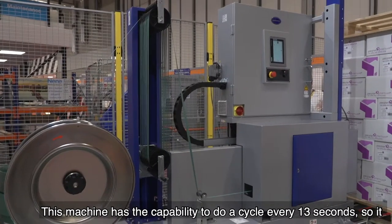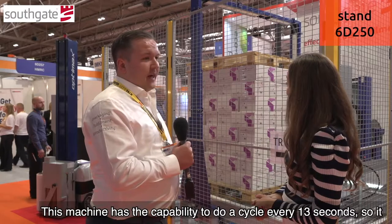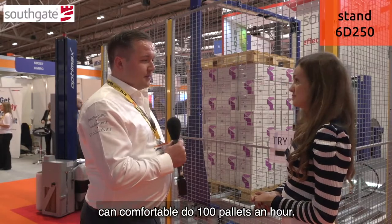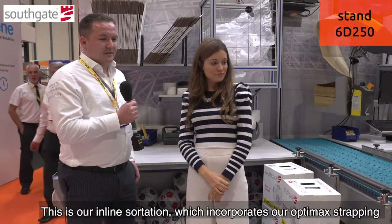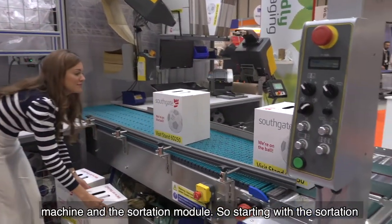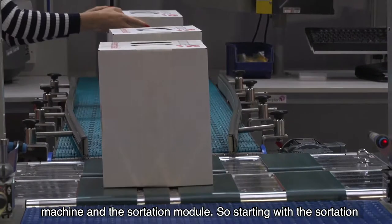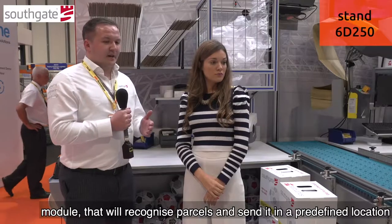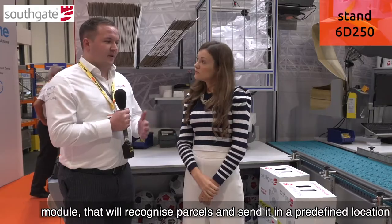This machine has the capability to do a cycle every 13 seconds, so it can comfortably do 100 pallets an hour. It's our inline sortation, which incorporates our OptiMax strapping machine and the sortation module. Starting with the sortation module, that will recognise parcels and send them to a predefined location.